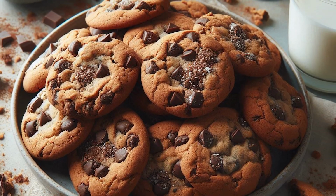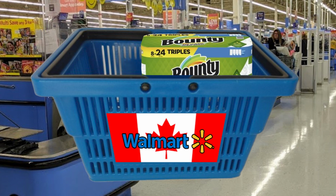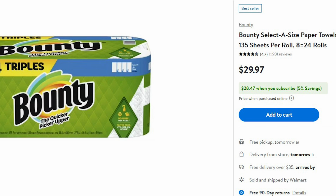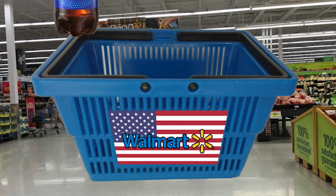That's the way the cookie crumbles, as they say. And if you happen to spill that tall glass of milk, no sense crying over it when you can pick up a bundle of 8 Bounty paper towels for $22.18 in the States, and the exact same size bundle in Canada for $29.97.